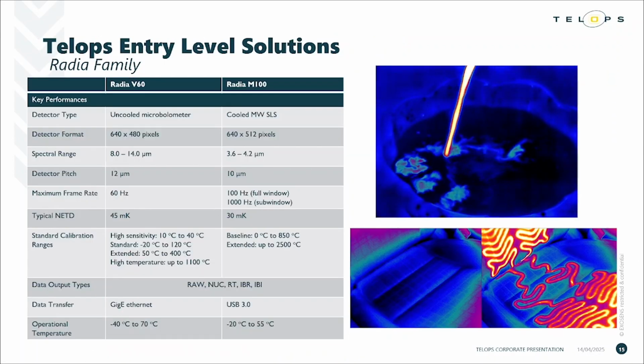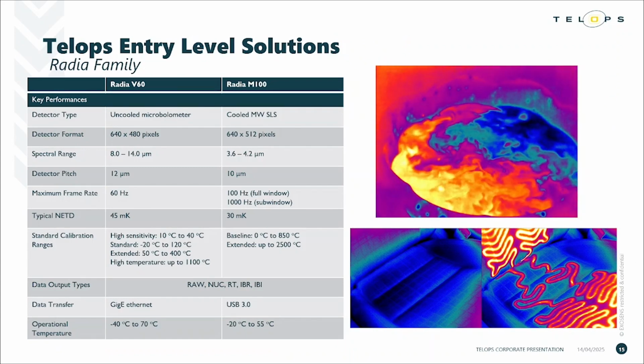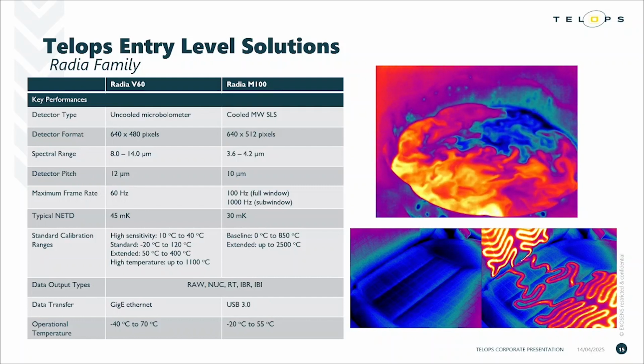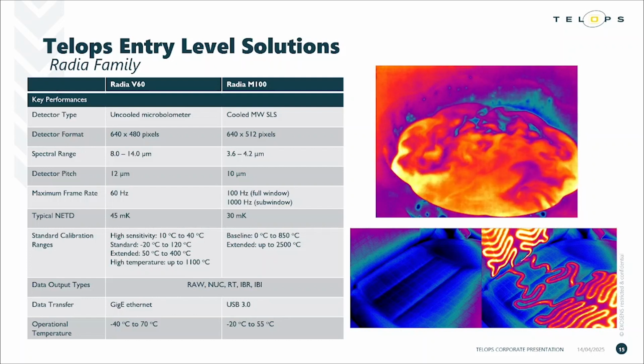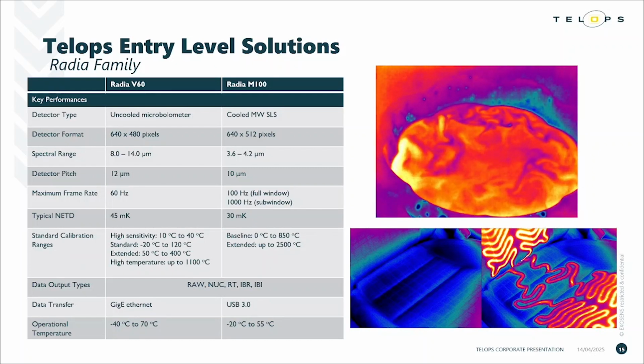So this table here shows the major parameters and specifications for Radia V60 and Radia M100. Radia V60 is our first foray into the world of uncooled microbolometer cameras. It's been an exciting journey learning about this new technology and releasing what we think is a very high quality system at an affordable price.